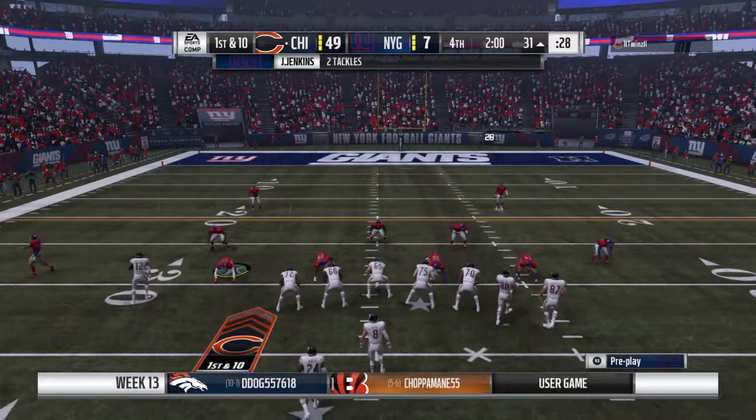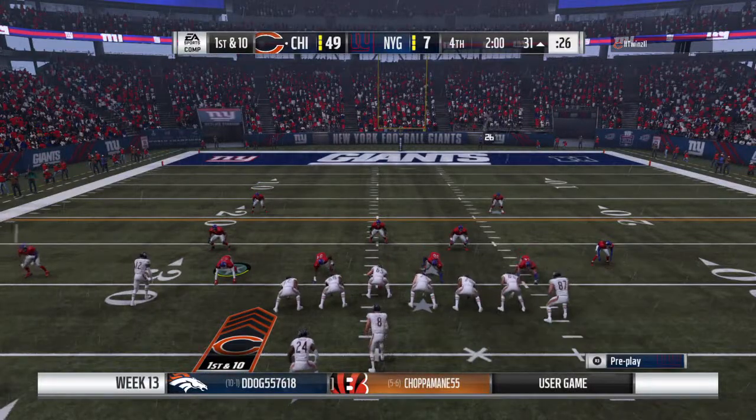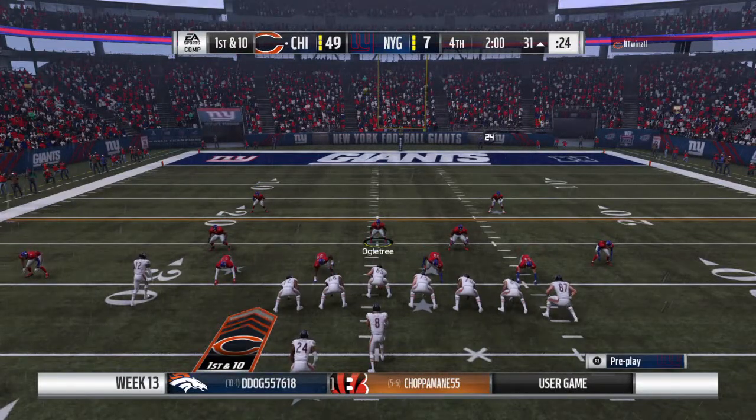Single receiver. Hey, you're on an island over there. Single. Gun! Hurry up, here we go.